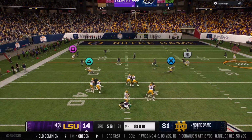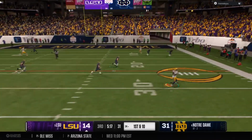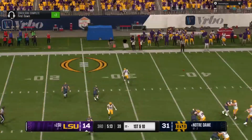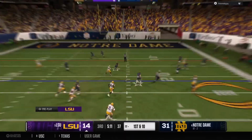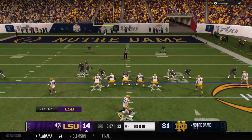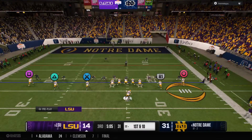On 1st and 10, they'll look to throw it. Catch made on the right side. They make the stop, but not before a solid gain that time. LSU getting set with a 1st and 10 now. There's a great completion here. Quarterback puts this ball on the money.